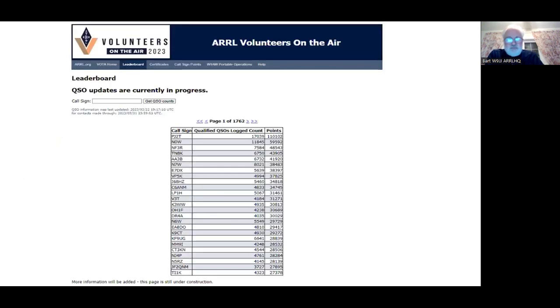In addition, we have the leaderboard. Again, it's a work in progress. Right now, it's just based on points and essentially a ranking of it, but it gives people a general idea of how that is looking. If you were to go to that link and type in a call sign, it'll get QSO counts for any given call sign and its points.